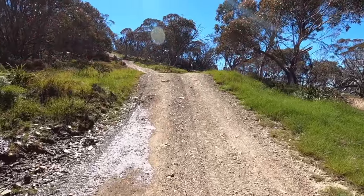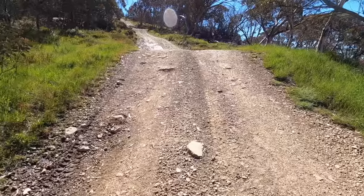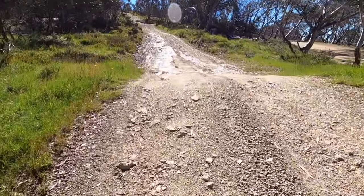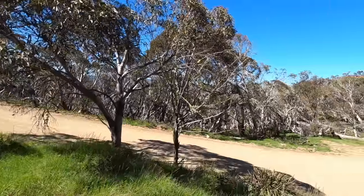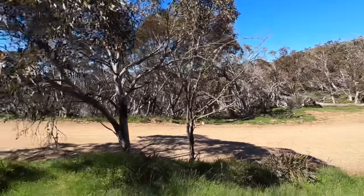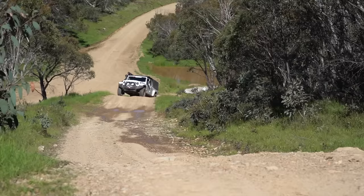It does again have these kind of washouts or water bars that I think the belly of the Gladiator is going to scrape on once again. You can see it has a reasonable breakover. We'll just have to see how that goes. But you can see already, this is where we're at. So the views from up here are about to get absolutely incredible. Let's go for it. The Blue Range track in the Vic High Country.